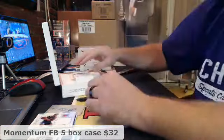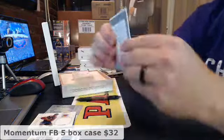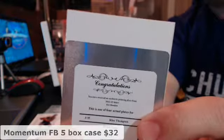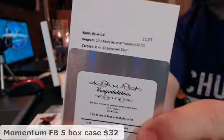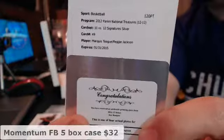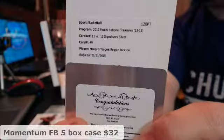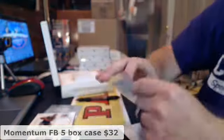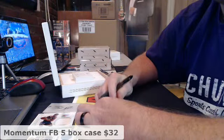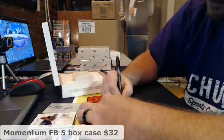So far we got two randoms. I'm gonna use one of these printing plates. We got a Deer Value Collector. Marcus Teague, Reggie Jackson. What teams are those guys? Bulls, Thunder.